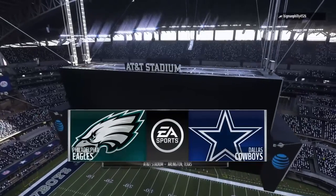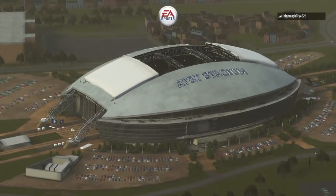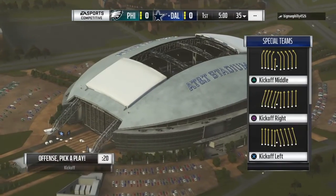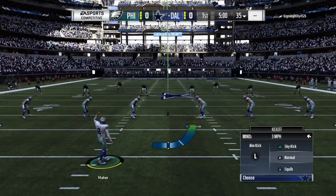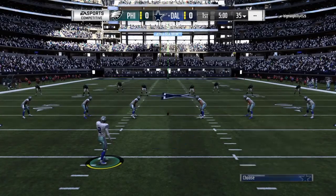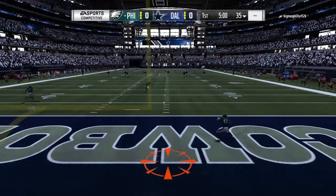of Texas and the very wonderful AT&T Stadium in Arlington. A moment ago, here was the scene with the Cowboys emerging from their tunnel. It was loud. It's still loud. We're ready for football as the Cowboys get set to match up with Carson Wentz and the Philadelphia Eagles.